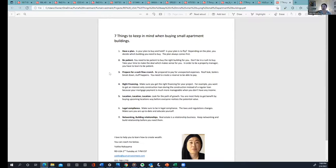But even the bank doesn't require you to do it. It's wise to set aside some money to be able to repair or buy appliances when things break down. One time I had to replace the whole stove for all units, so I had to buy 9 stoves, which is anywhere between 500 and 700 each. So that's a lot of expenses. Be sure to be able to afford that type of capital expenditure.